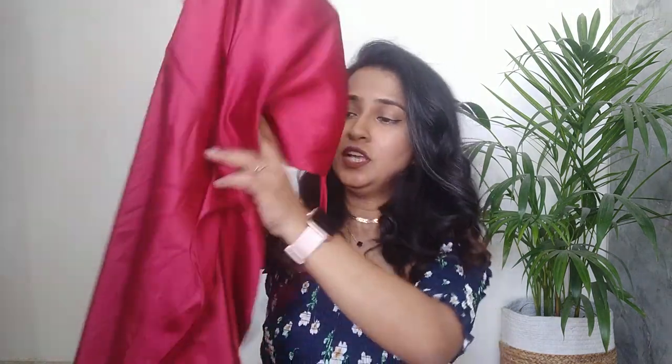If you see, this is the hemline, and this is where your slit starts, and it is not attached anywhere. So if you're conscious about this, you can just put a pin here or a small stitch mark so that it will be permanent. But apart from that, this is a beautiful dress, a must have in everybody's closet.